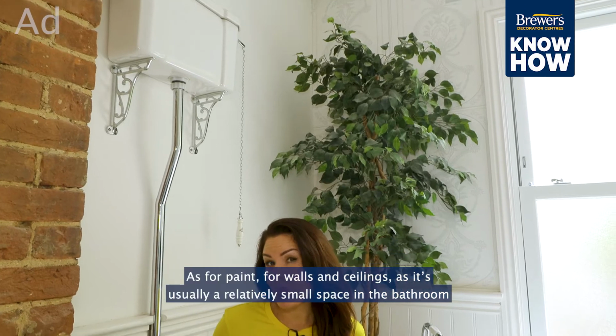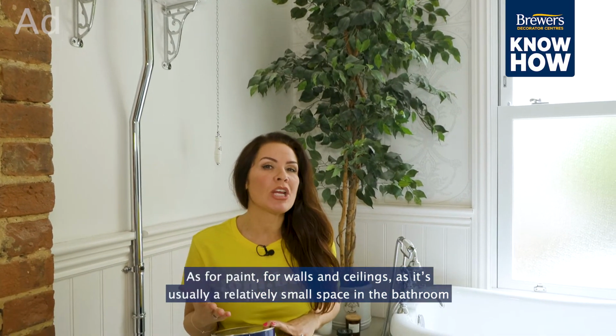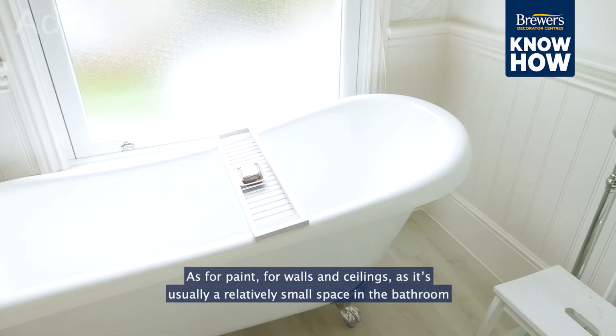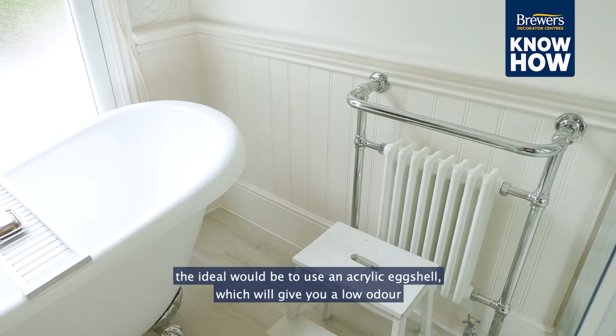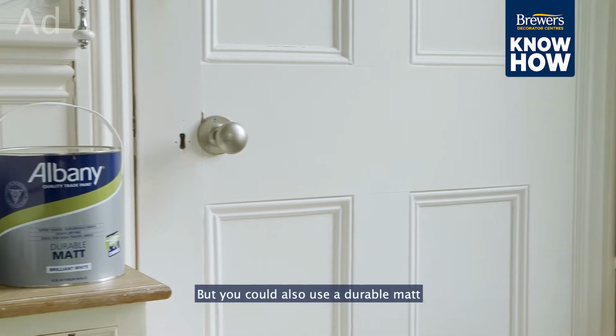As for paint, well, for walls and ceilings, as it's usually a relatively small space in the bathroom, the idea would be to use an acrylic eggshell, which will give you a low odour, but you can also use a durable matte.